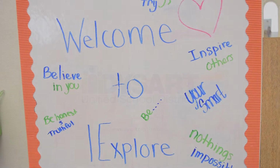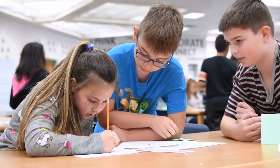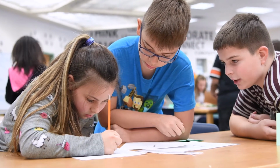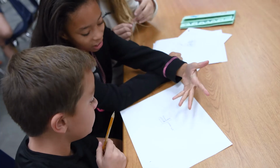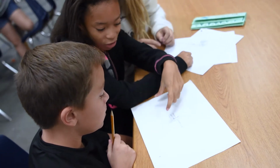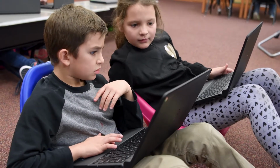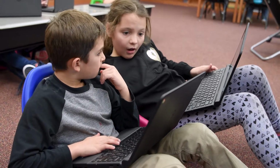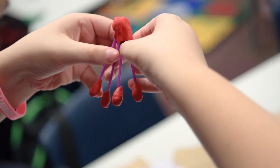The iExplore program is a kindergarten through 8th grade special area class in the Dysart Unified School District, where students learn digital citizenship and problem-solving skills through real-world exercises. The flexible class environment encourages students to communicate, collaborate, think critically, and be creative.